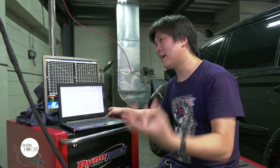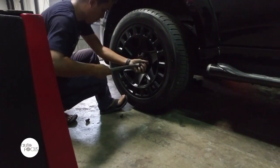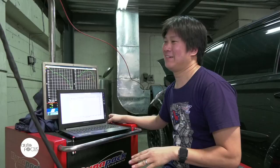Now, are there other brands of dynos in the Philippines? Yes, there are. If your car comes with a printout from one of these, it is unquestioned what the numbers are.